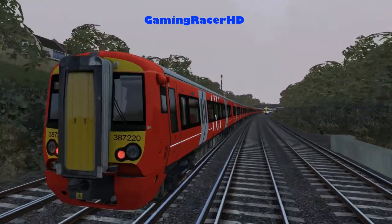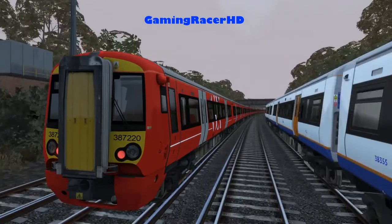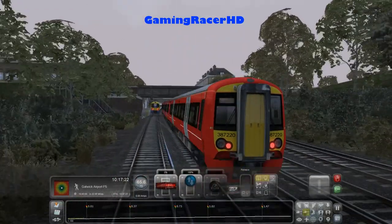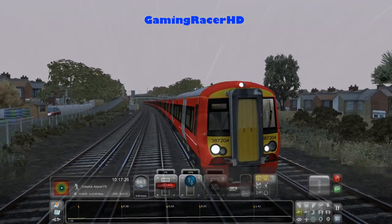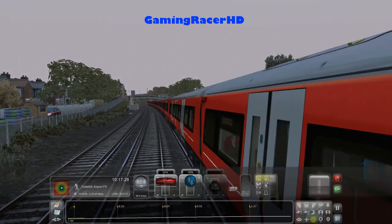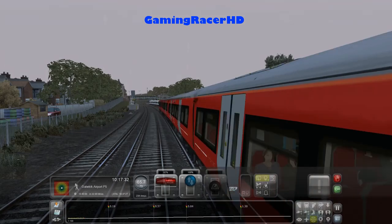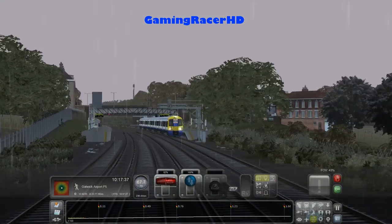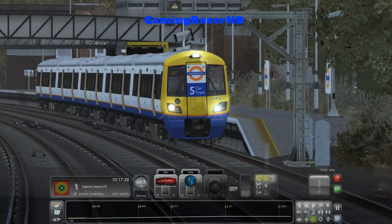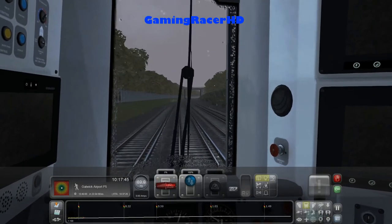Overground service coming the other way, so that's fine. Very nice. And we should be overtaking this one. Now that train is probably going to Crystal Palace, as you can see from the front of the train. Could have also gone to West Croydon too.